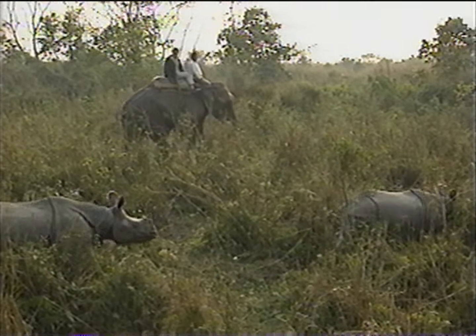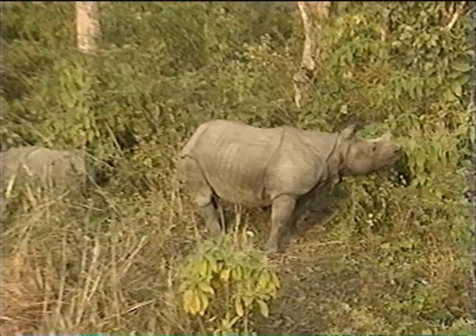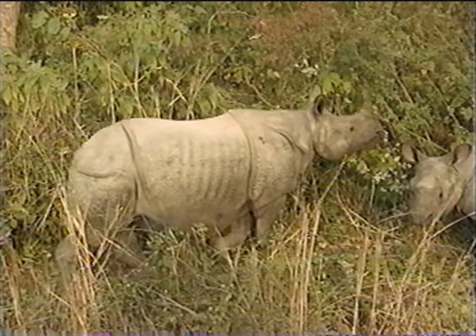Part of the effort includes capturing a small number of these animals so that they can breed in zoos around the world. This way, even if the population in Chitwan is wiped out through poaching or disease, there will still be greater one-horned Asian rhinos free to breed, so that we do not lose this animal forever.